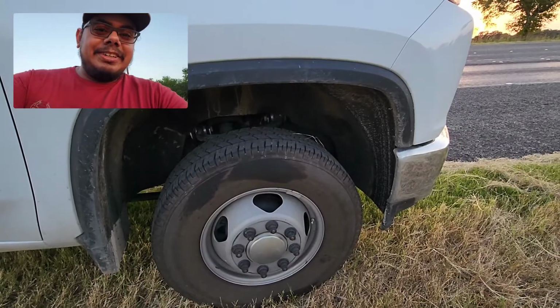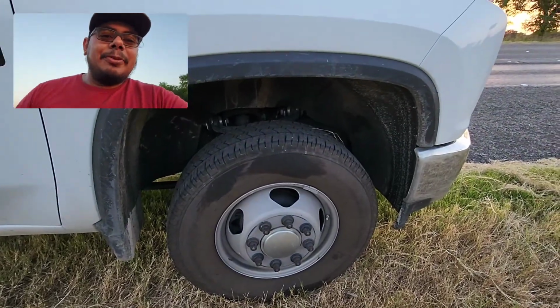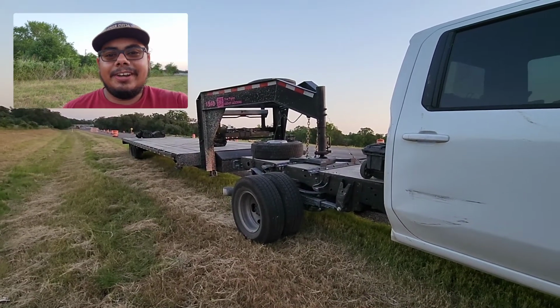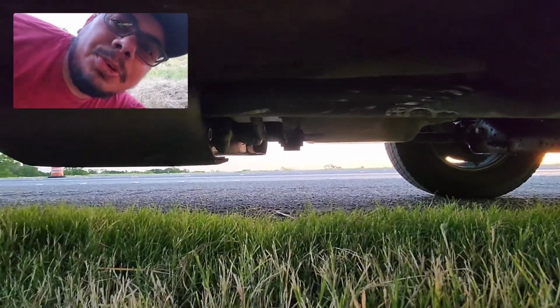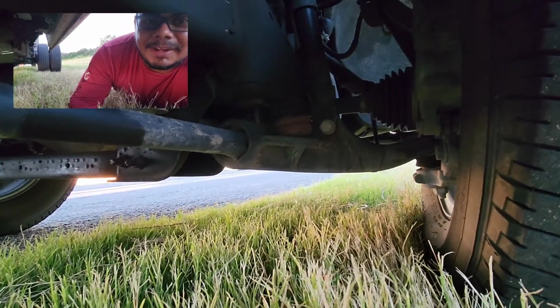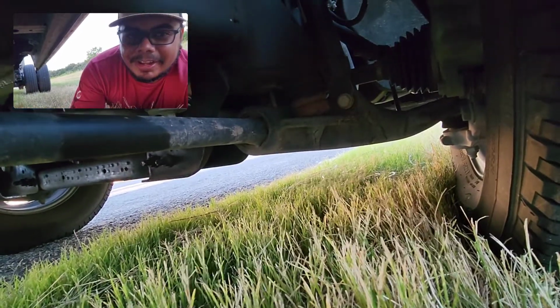All right, as y'all can tell here, this is stock height. Obviously, I'm on the side of the road, so let me show y'all real quick. Just so y'all can see, there's no weight on it, there's no load, just an empty trailer. But here's what I mean. Here's the torsion keys. There goes the bar. And y'all can see right there, that's pretty much running on the bump stop. That's without a load. So she's already riding on the bump stop.